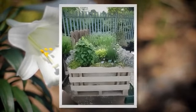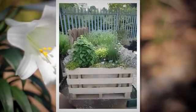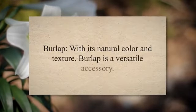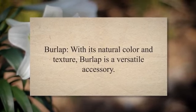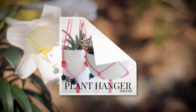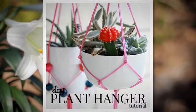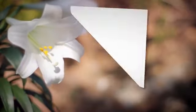Wooden crates. Wooden crates can be used as plant stands, storage for garden tools, or even as planters themselves. Their rustic look perfectly complements the farmhouse style. Burlap. With its natural color and texture, burlap is a versatile accessory. Use it as a liner for your wicker baskets, or wrap it around your plant pots for an extra rustic touch. Rope and twine. Rope or twine can be used in various ways, such as tying around pots, making DIY plant hangers, or even as decorative knots.